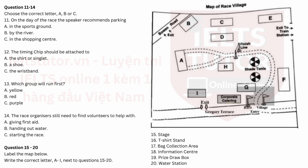That is the end of section 2. You now have half a minute to check your answers. Now turn to section 3 on page 5.